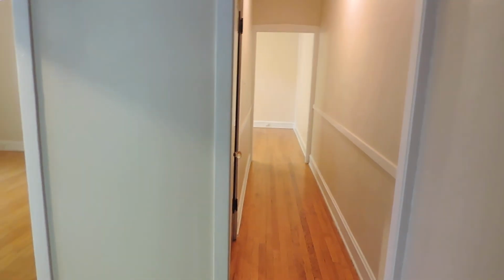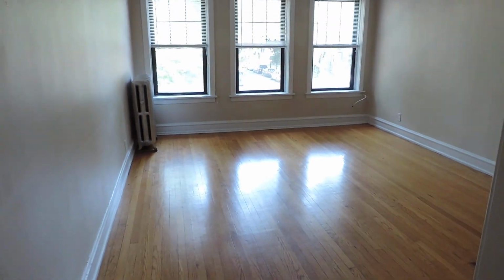We're walking into 800 Washington, number 2. It's a super big one bedroom, and we see right in front of us a hallway that goes into the living, or rather the dining room. And as we go to our left, we see the bedroom and the bath. But we're going to start with a hard left and go into the living room, which is a big room.